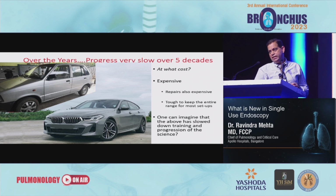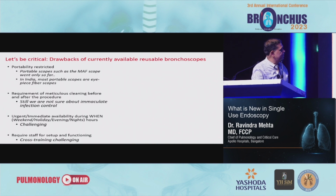And then at least in countries like ours, and I'm pretty sure in the days I was in the US, this was also there, training became a problem because of the fragility, the difficulty to obtain, the difficulty to maintain, the difficulty to procure, and the difficulty to update. So these have always been major challenges when it comes to these scopes.